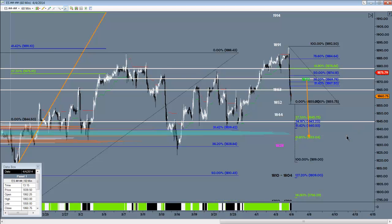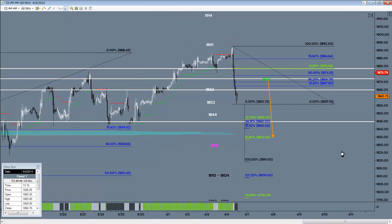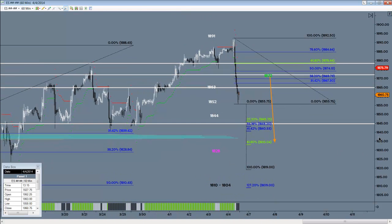So there you have some incredible action on the S&P there, and a real lifeline to the market, all spelled out with the S&P roadmap here.